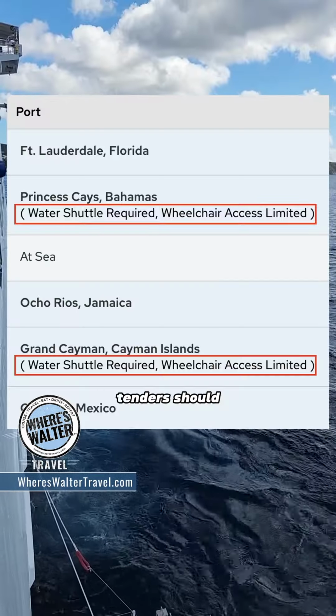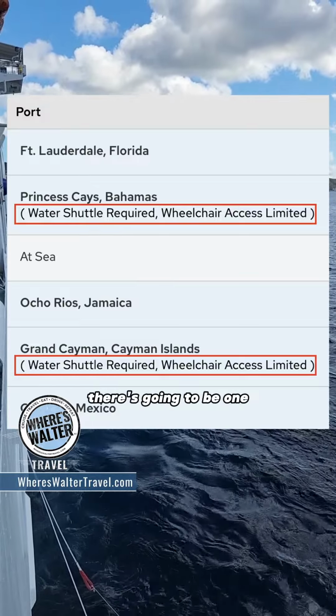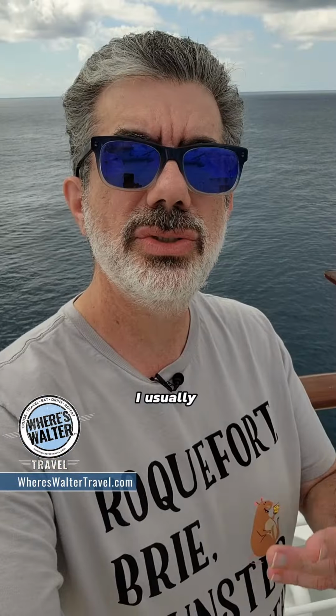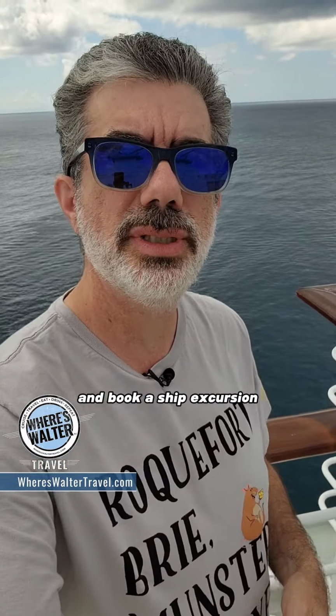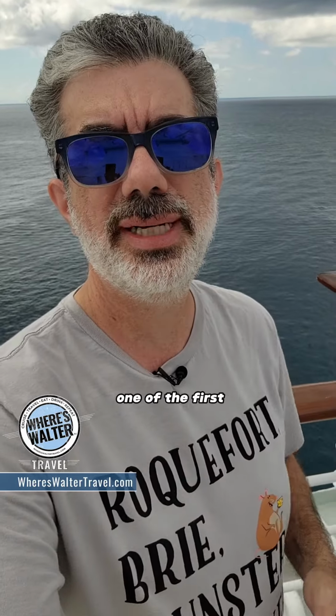Tenders should always be indicated on an itinerary so you can see whether or not there's going to be one, and make sure you take that into account for your planning. In tender ports, I usually do recommend that you go ahead and book a ship's excursion so you are one of those prioritized people and you're one of the first that gets off the ship.